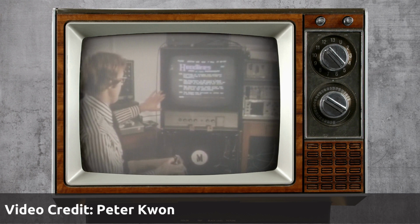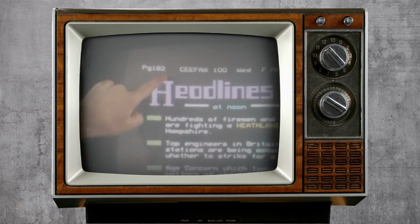Navigating the menu works as follows, and you can try this yourself by going to the website in the video description, nathanmediaservices.co.uk.